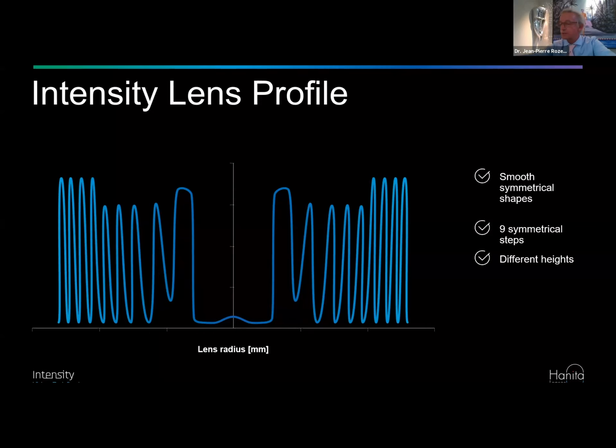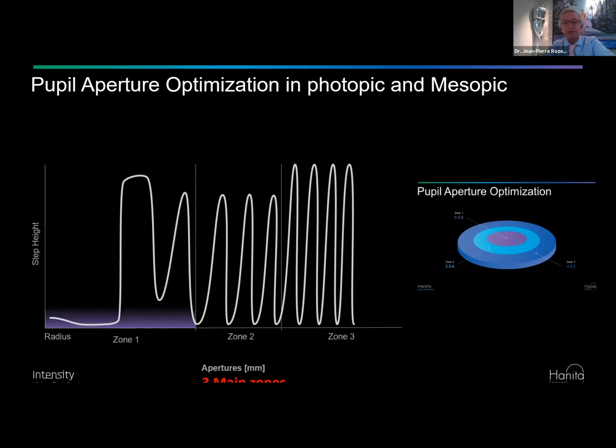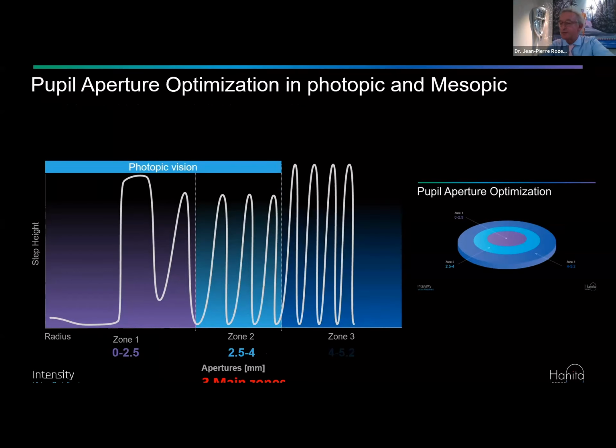This creates a continuous full range vision, and the steps' height will vary along the lens radius to optimize energy in the different light conditions. As we see, we distinguish 3 main zones which allow better performance for different pupil sizes. The spatial division of the zones helps to get a higher MTF value at far vision for large pupils, and this is very useful in night driving conditions.